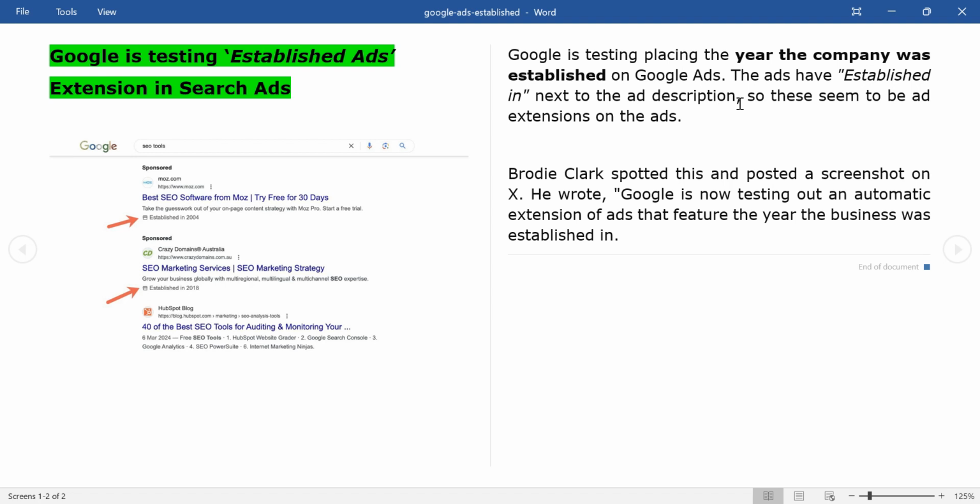You can see that next to the description. This was spotted by Body, okay, and they posted the screenshot on X, formerly Twitter. So I think Google is now testing an extension feature. In this feature, the companies can add the year the business was established in.